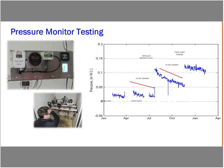And then I mentioned the pressure monitoring system. So you can see what the pressure was on the left with the HEPA filters, and then on the right with the MERV 16 filters. And so what this shows is when you start with a new filter, you have a certain pressure, and then as the filter loads with a filter cake, it decreases.